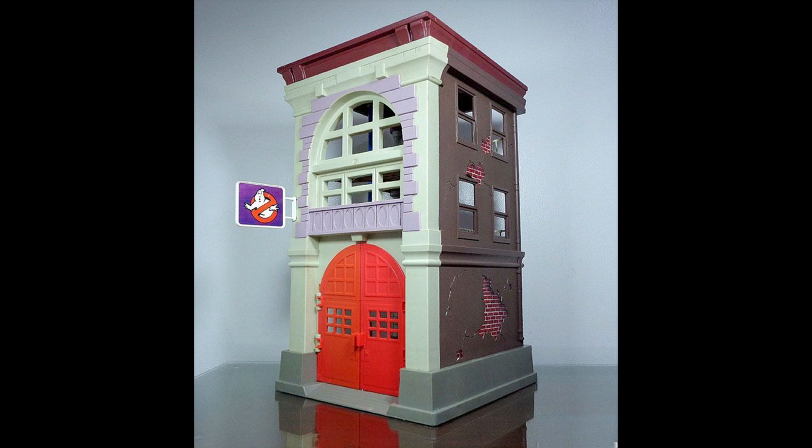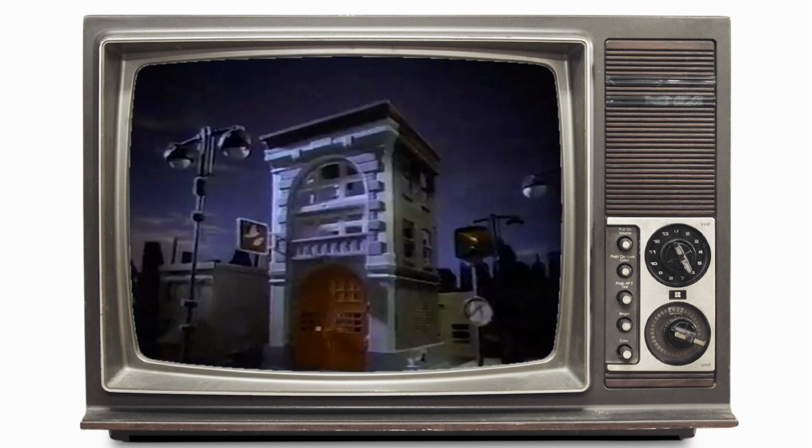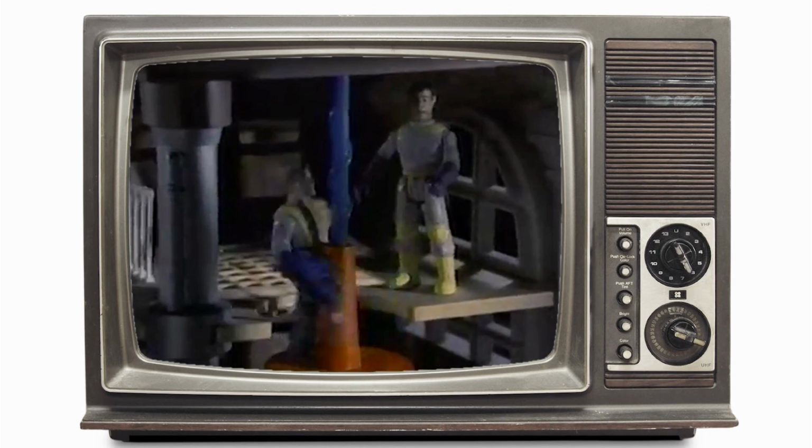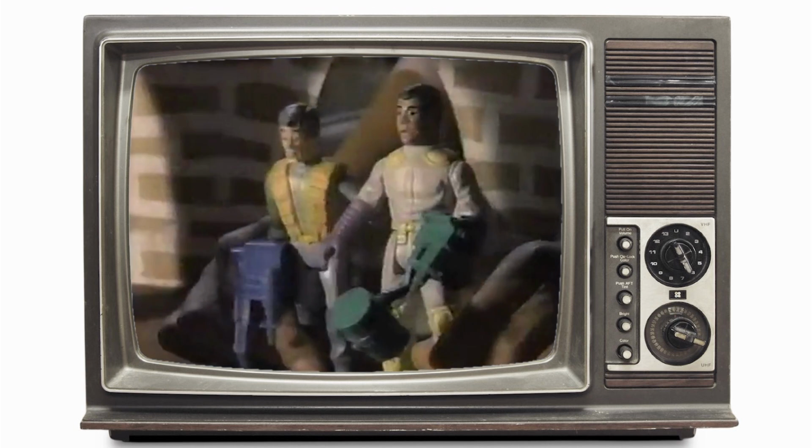The crown jewel in any Ghostbusters action figure collection, the firehouse headquarters is 3 stories tall and features goop grates for pouring ectoplasm through, a ghost containment unit, and a slide pole that doesn't really work that well unless you fit 2 figures to the platform to balance out the weight.